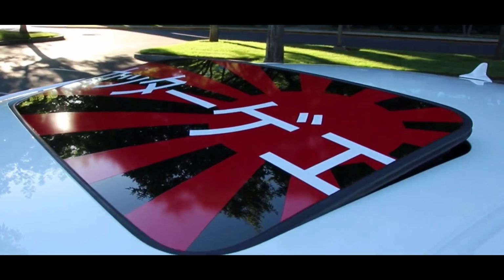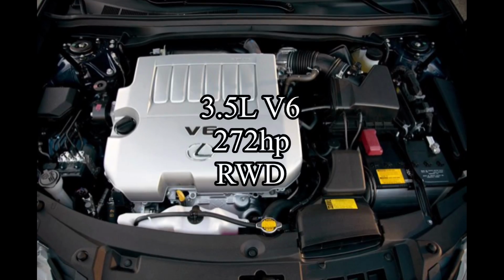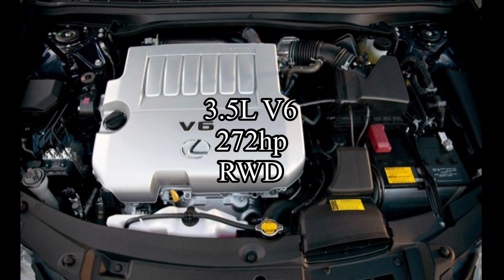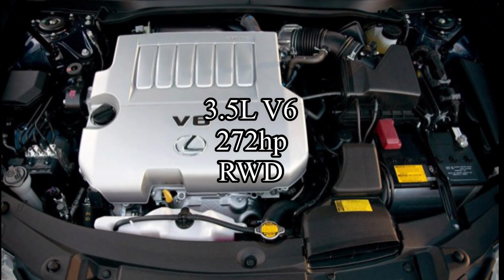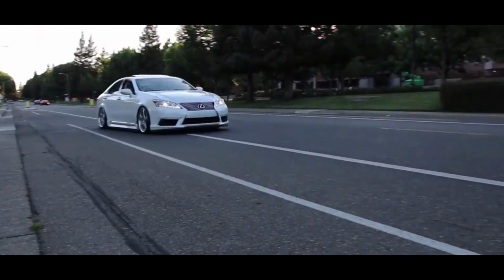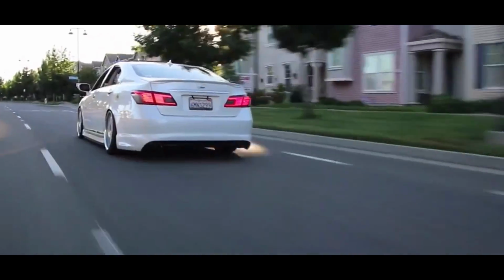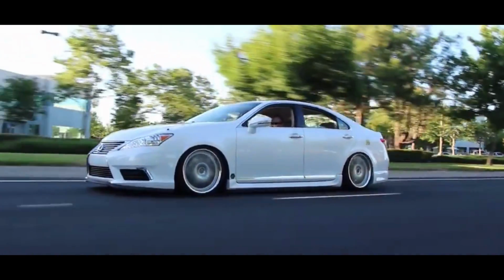The honorable mention for today goes to the second generation of the Lexus ES350, which comes with a 3.5-liter V6, making 272 horsepower, and it is rear-wheel drive or all-wheel drive. Once again, this car does not come with a manual transmission, so do not expect it to have a manual transmission. It's pretty heavy, and in terms of looks, it's pretty average looking. That's why I put it as the honorable mention. There's just really not anything special about it. But it is a good car. I mean, nothing wrong with it.